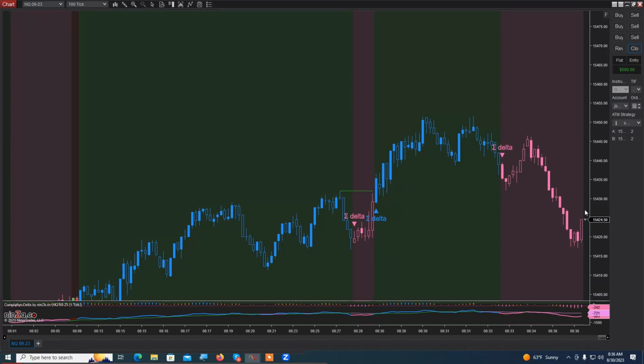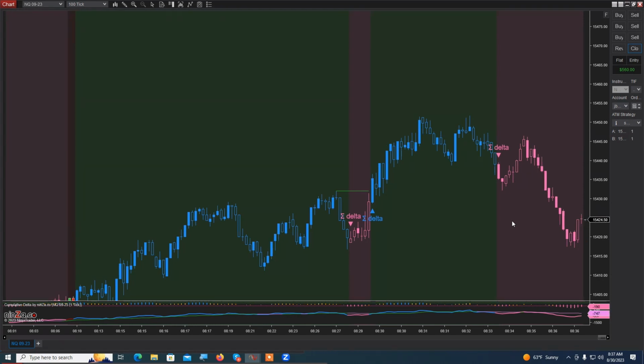So yeah, that's it for this evaluation. I will be trading my regular funded accounts later. But as I said, I'm gonna add this part to yesterday's trading and just show the dashboard for the cumulative delta for the past 2 days.